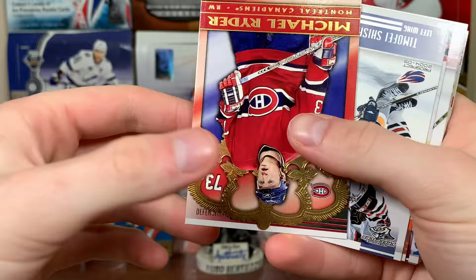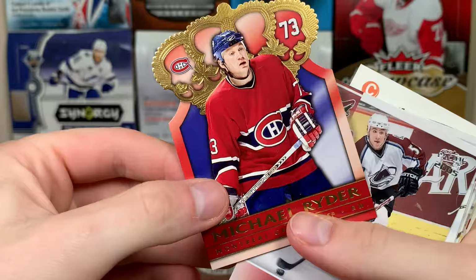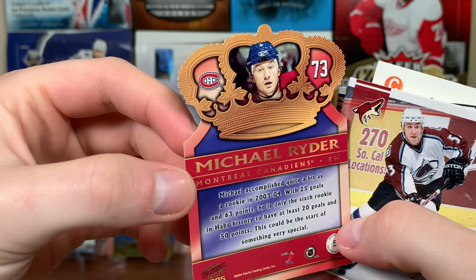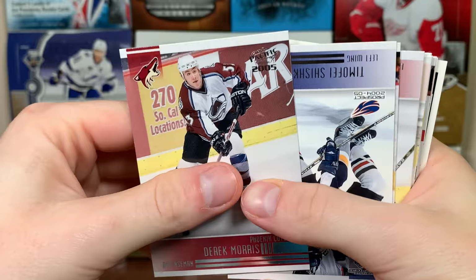More base. Oh, we got our Crown Royal card. Michael Ryder. The checklist for that isn't too great. It's a bunch of younger players from back then. But Ryder, he isn't bad. But I would rather have the star player, because these cards are really cool. There you go. There's Michael Ryder. Get one of those a box. Okay. There's Nittymaki.